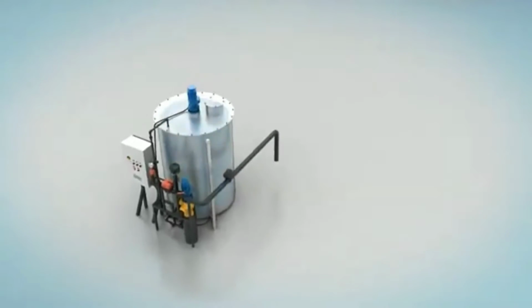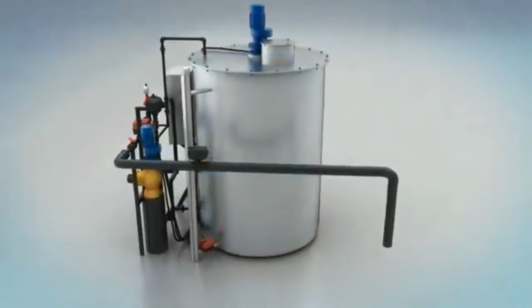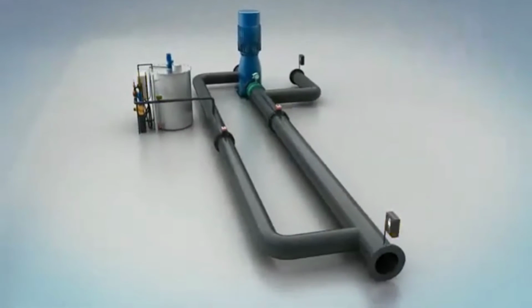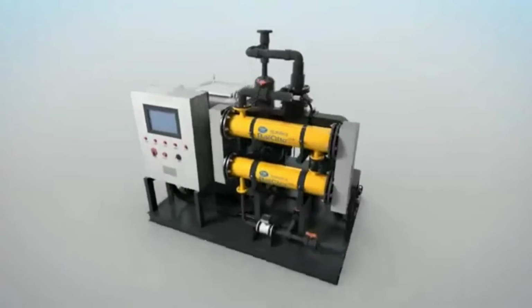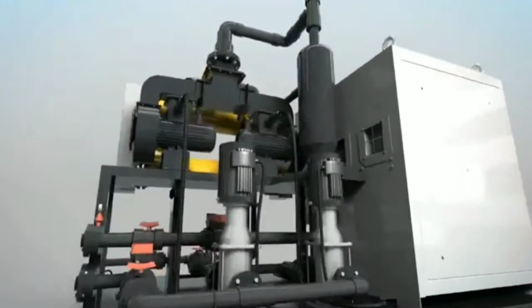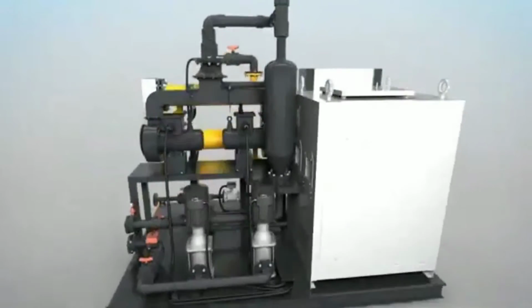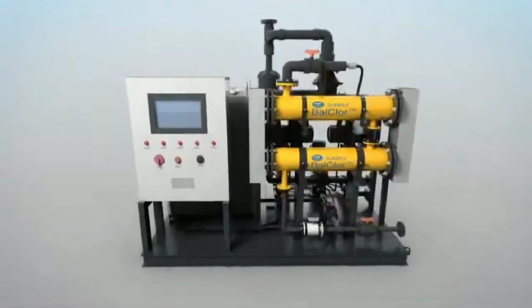Neutralization is used to neutralize TRO. The neutralizer sodium thiosulfate is used in this process and can be controlled automatically. Balclor BWMS has a comprehensive degas unit installed in the electrolysis unit with a removal efficiency of about 99%, which can ensure the safe operation of the system.